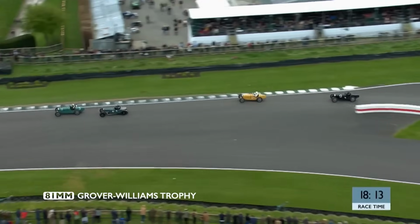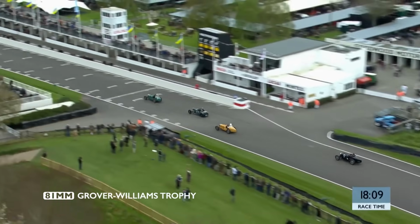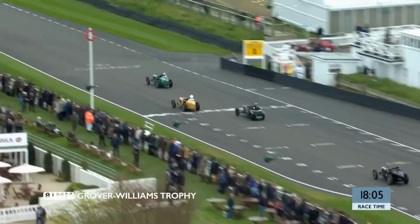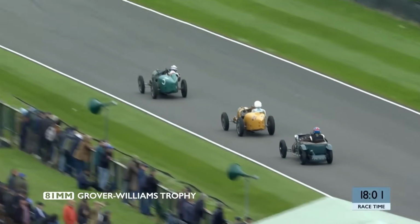You can see better exits, the second of those two cars behind Charlie Martin in the green Type 35, and a brilliant run from the bright yellow car of Jonathan Bailey. Overtakes the Fraser Nash and may well pick off Charlie Martin before they get down to the first corner. Making his way now towards Madrid.